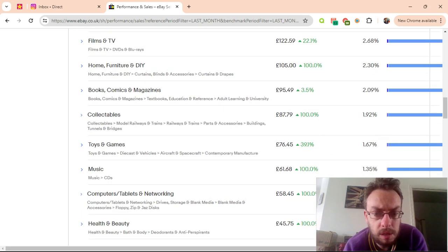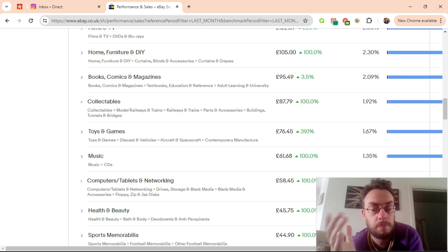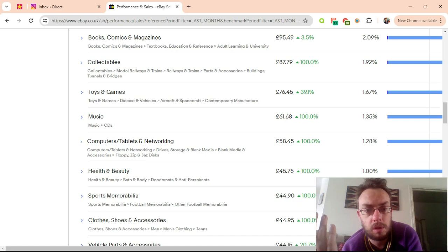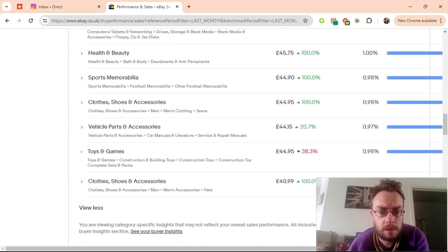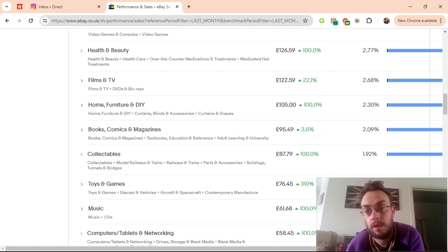We've also seen an increase in collectibles. This is down to just a particular lot of items I picked up. Some cardboard model kits that I got from the house clearance store. Some of those sold last month, and so I've seen 100% increase as a result. And Toys and Games increased again, actually for the same reason. It's just because the stock I got and what I listed was in that category. So I think anything that's seen a decrease seems to be because I haven't listed anything new in that category.